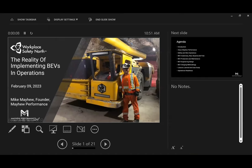So our next presenter is Mike Mayhew. Mike is a subject matter expert in battery technology with over 30 years of mining experience. He has worked with all major mining companies around the world, providing expertise and hands-on experience in evaluating the business case for battery electric vehicles versus diesel, including preparing mining companies to implement battery electric vehicles within their operations. He was a key pioneer in developing the world's first 40-ton battery electric truck, the Z40, operating at the Macassa mine. Mayhew Performance Limited is currently engaged in many battery electric vehicle projects worldwide, working with global clients to provide technical and operational expertise.